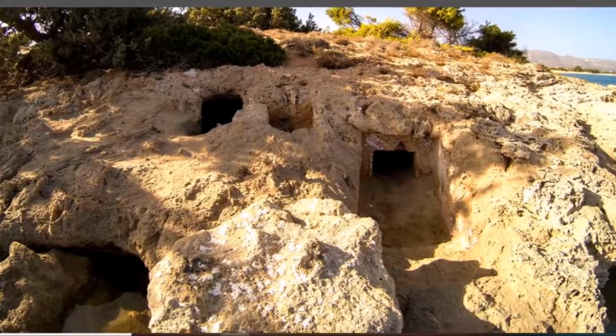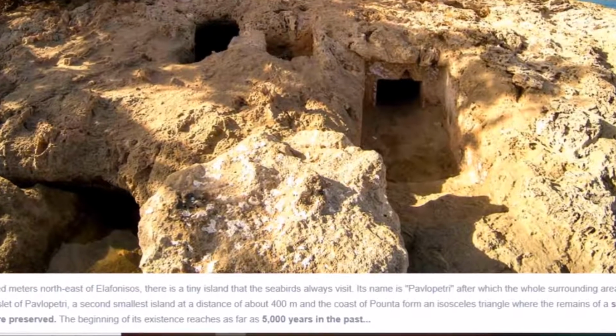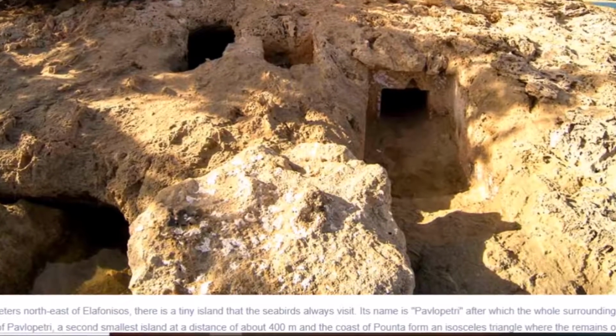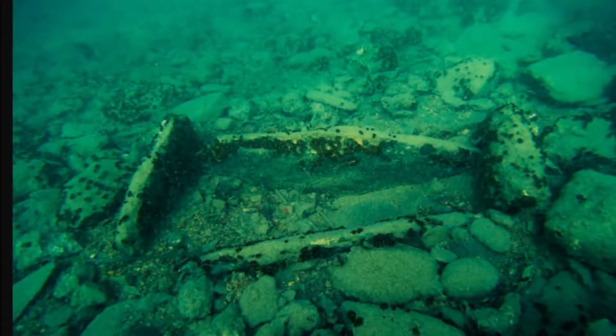Here is a look just on land from where these ancient ruins are. It says 700 meters east of Elafonisos, there is a tiny island that the seabirds always visit. Its name is Petri, after which the whole surrounding area was named, where the remains of a sunken settlement are preserved. The beginning of its existence reaches as far back as 5,000 years into the past. I will leave a few links below.